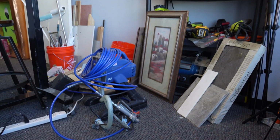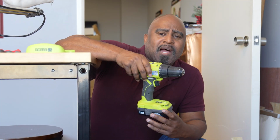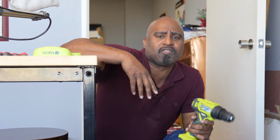So this 400 square foot space has a lot of meaning for me just because of that. It's not just about power tools for me. It's about empowering you and whoever watches to show them that they can do whatever they put their mind to.